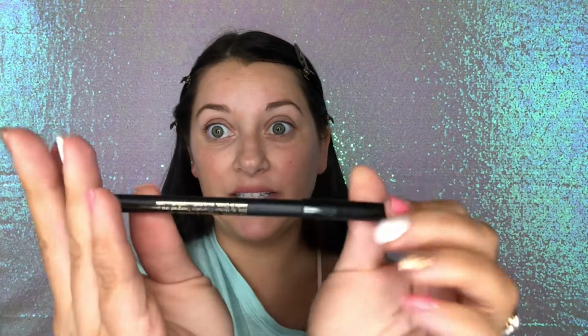Next, I'm going to go in with the Mellow Cosmetics lip liner, and this is in the shade Rose. Okay, and we need to sharpen this. Oh Lord, a mess. Okay, so liner.